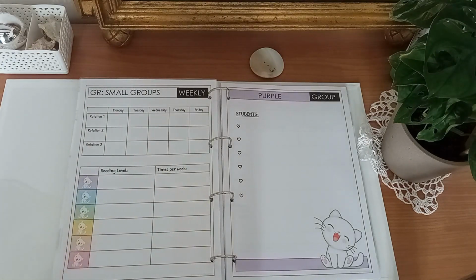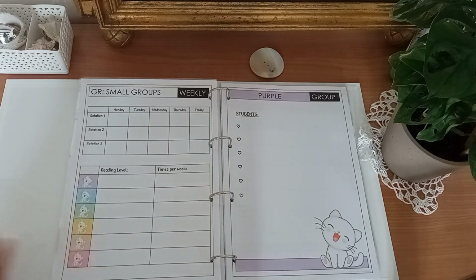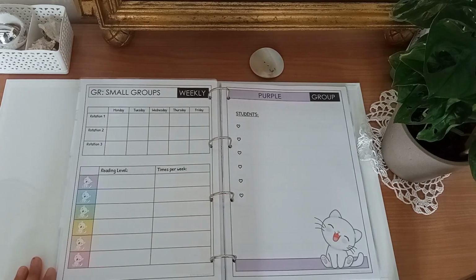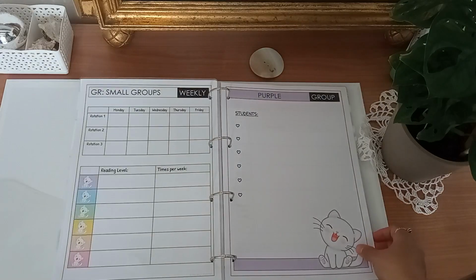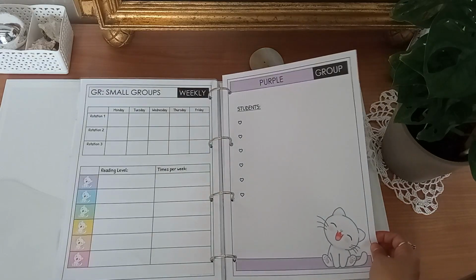And then you can meet with your higher reading levels once a week. And with the ones that are on grade level, you can meet twice a week. That's more or less how you should do it, but of course, adapt it to your own needs and to your own time. In this section, I also included these pages.